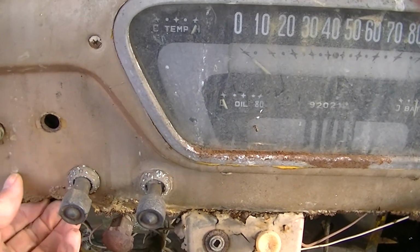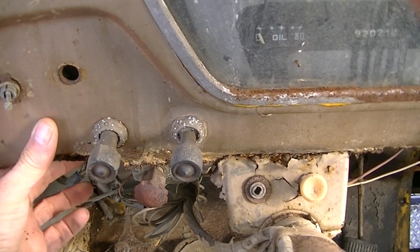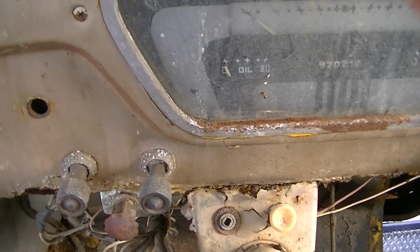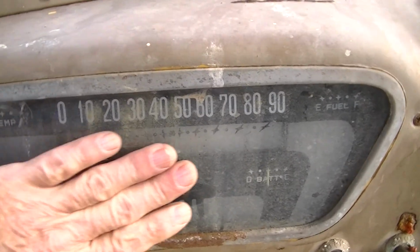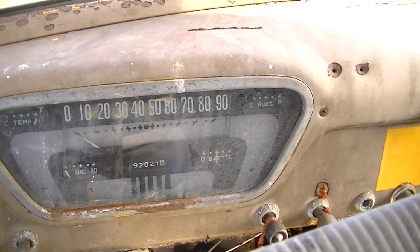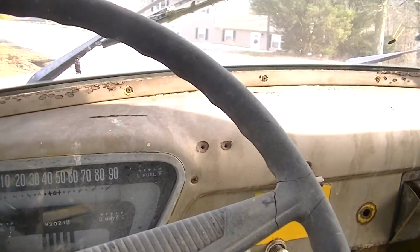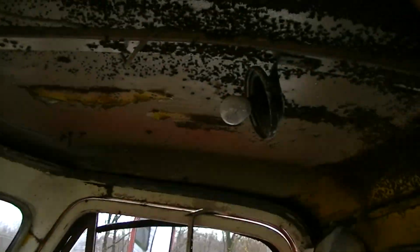I've had several Ford trucks. Apparently there's been some leaks through the windshield or down there somewhere because it's rusted out here. Of course, who knows how many years the thing sat around. Let's see. It says 92,021 miles. I wonder if that's the second or third time around. Who knows? Sometimes these old trucks don't get as much mileage as you think, and other times they get a lot.